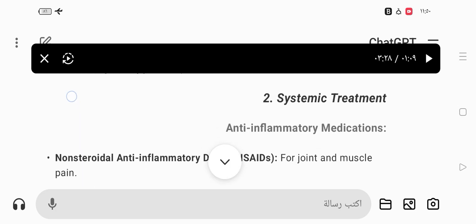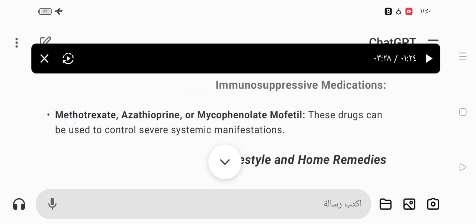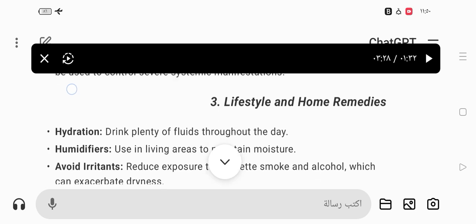2. Systemic treatment. Anti-inflammatory medications: non-steroidal anti-inflammatory drugs for joint and muscle pain. Hydroxychloroquine: an anti-malarial drug often used for its immunomodulatory effects. Immunosuppressive medications: methotrexate, azathioprine, or mycophenolate mofetil. These drugs can be used to control severe systemic manifestations.